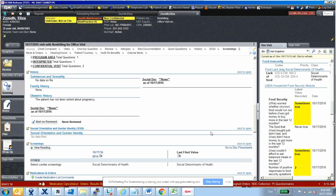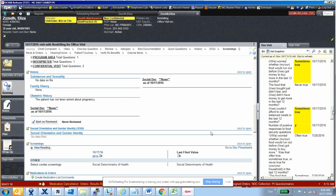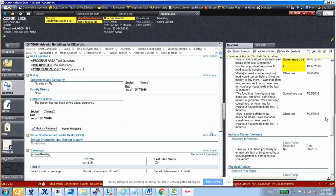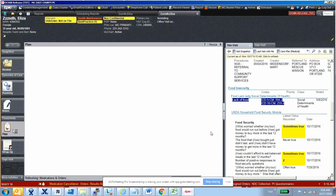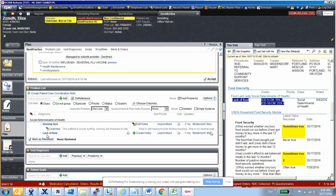So down here under food, we've got these responses, and it pulls in separately the ones from MyChart and the ones entered in flowsheets. And up at the top, we'll see this patient actually has a lack of food associated with ICD codes that's been entered on the problem list. So the provider or someone else who you grant security and by policy permission to do this can go into the problem list after the questionnaire has identified the patient's food need and put in a problem list entry.